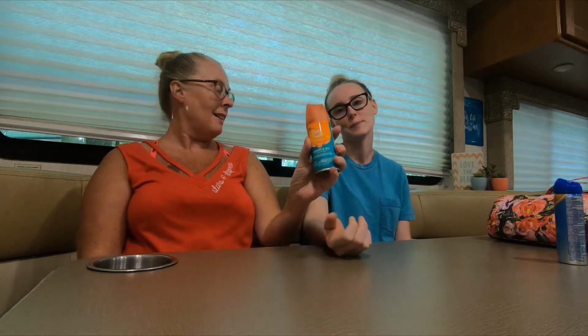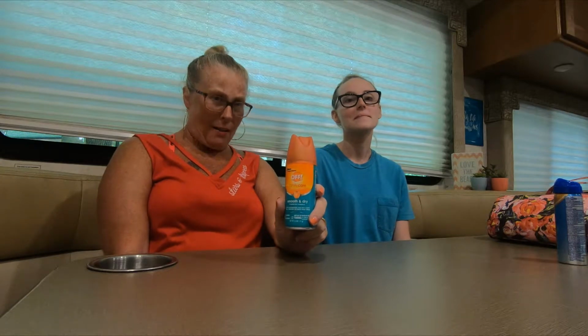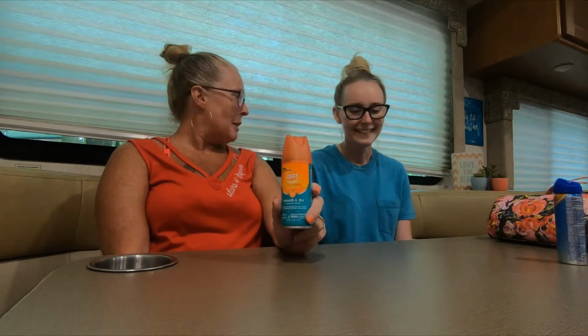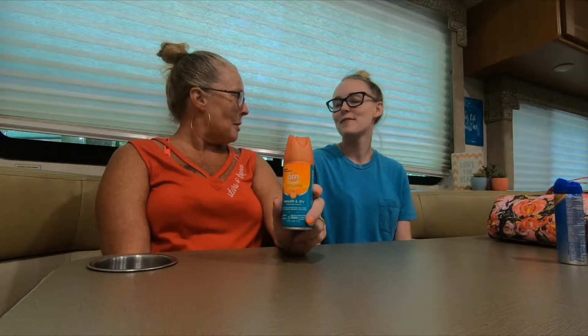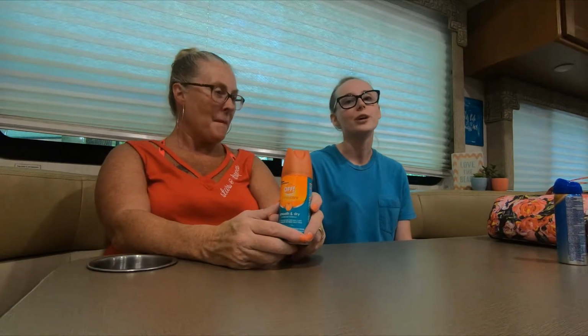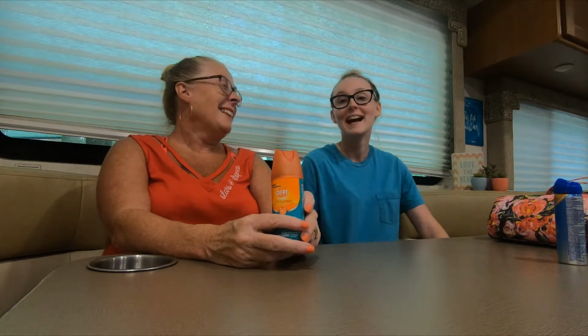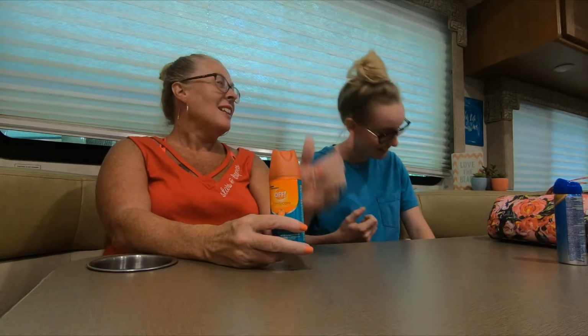Some Off spray. Yes. Why are we bringing Off spray, you ask? We're going to be on a cruise ship in the middle of the ocean. But for the excursions, because you don't know, like you might be going in the rainforest, and mosquitoes love me, so I always spray.